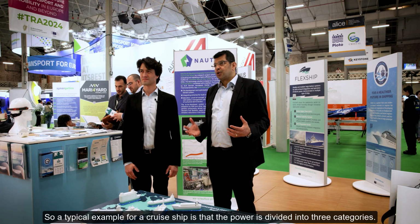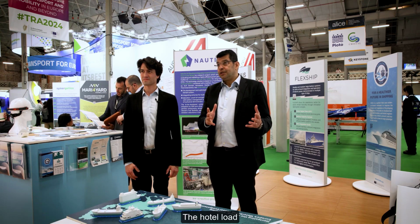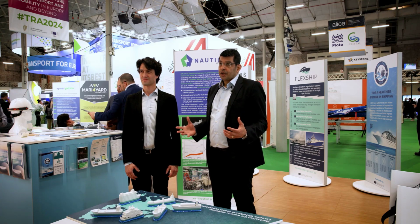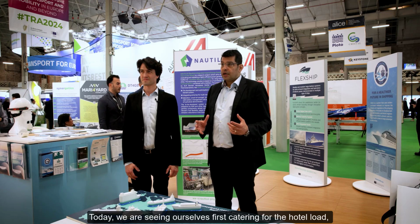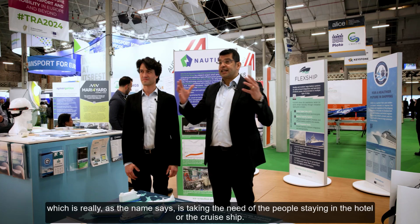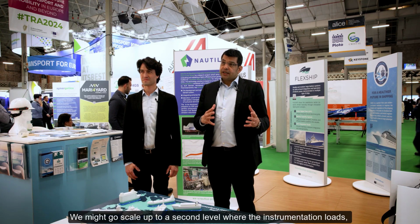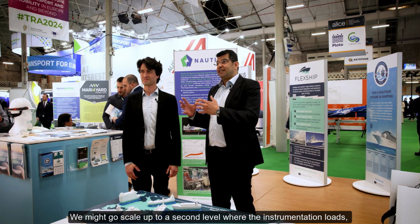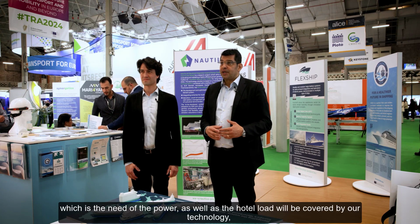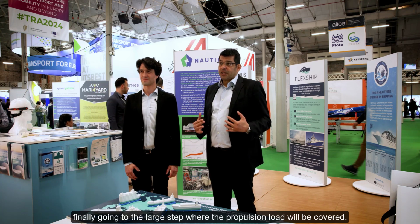So a typical example for a cruise ship is that the power is divided into three categories: the hotel load, the propulsion load, and the load for instrumentation. Today, we are seeing ourselves first catering for the hotel load, which is really, as the name says, taking the need of the people staying in the hotel or the cruise ship. We might scale up to a second level where the instrumentation load, as well as the hotel load, will be covered by our technology, finally going to the large step where the propulsion load will be covered.